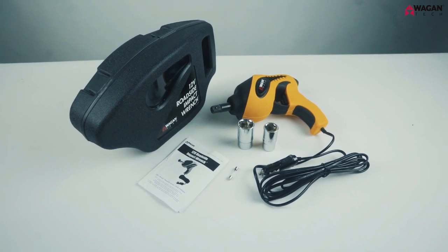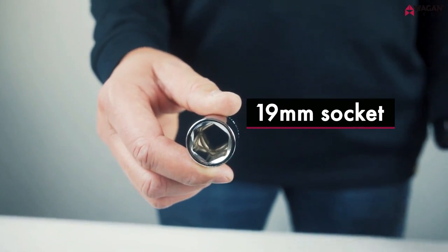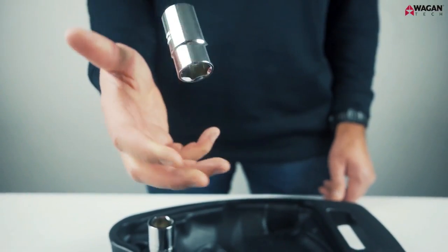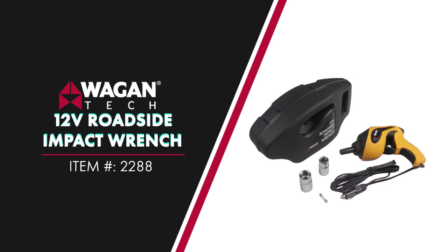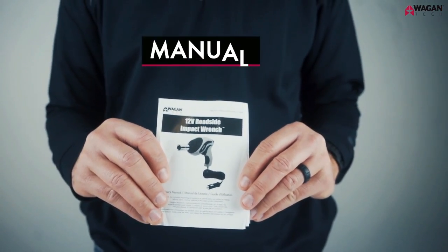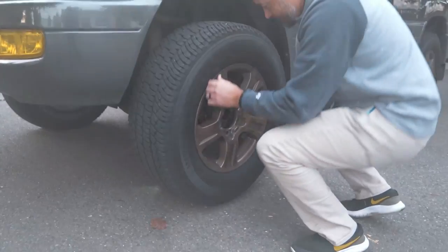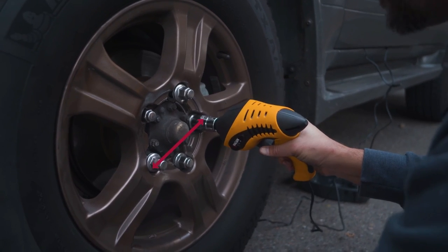The case includes the 12-volt roadside impact wrench, a spare fuse, and 2 double-sided sockets, the 17 by 19 millimeters and 21 by 23 millimeters, which are all required to remove lug nuts. The device also exhibits exceptional power with up to 5,000 RPM. The body of this gadget is made of impact-resistant plastic and is shaped to fit a strong gripping angle. Assembly and removal of lug nuts are easily accomplished with a 3-position toggle switch that is strategically placed. In no time, you'll be back on the road.